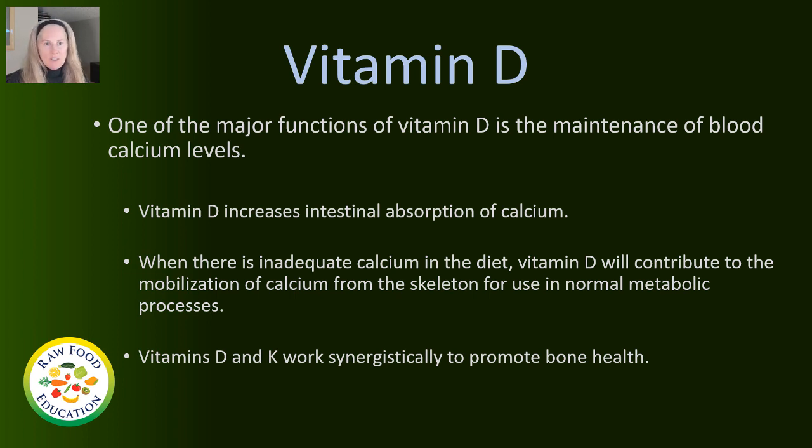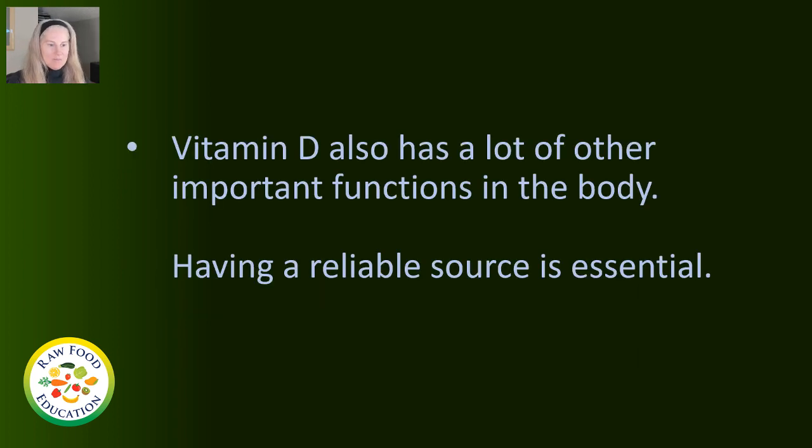But what's really fascinating about this research is that we're going to learn more about this in years to come. And to me, it shows how important nutrient synergy is for having things work well in our body. And this is just one example of that. Vitamin D also has a lot of other important functions in our body, so having a reliable source is essential.